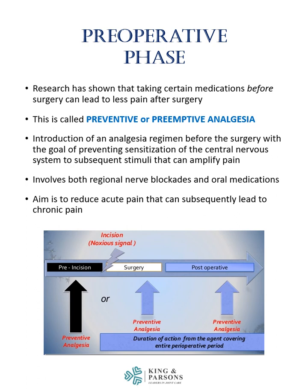Research has shown that taking certain medications before surgery can lead to less pain after surgery. This is called preventive or preemptive analgesia. Introduction of an analgesia regimen before the surgery with the goal of preventing sensitization of the central nervous system to subsequent stimuli that can amplify pain is an element of preventive analgesia. This involves both regional nerve blockades and oral medications. The aim is to reduce acute pain that can subsequently lead to more chronic pain.